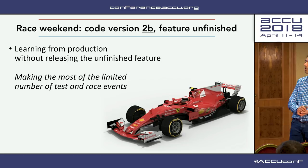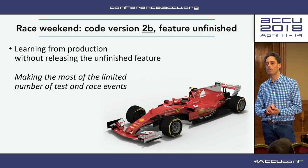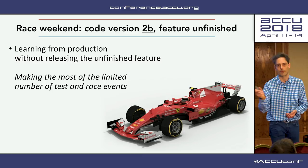Before the race, we won't be able to finish the feature. What can we do? What are the minimal steps that we can do to learn something from running the software in production at the racetrack? Any idea?